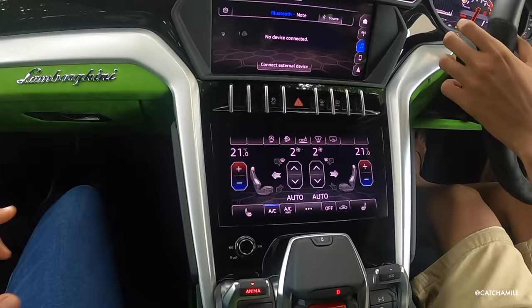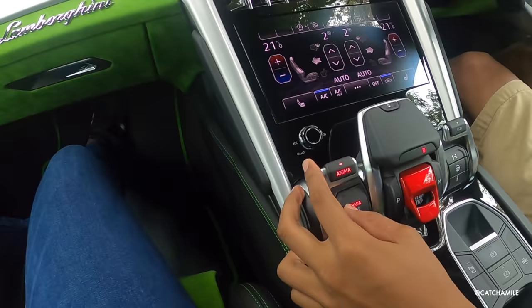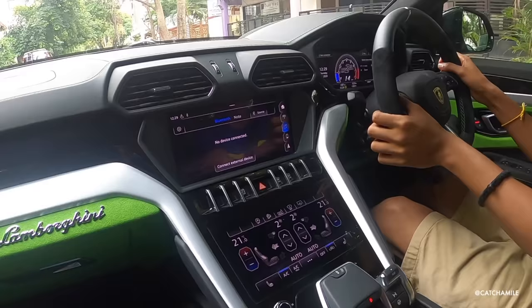This is for the air conditioning. These are different modes. So I'll tell you, you can explain. Yeah. So Strada is street, in Italy. Sport is sport. Corsa is track. Neve is off-roading, for ice and all. Only reverse is with this. Neutral, parking, everything is easy.